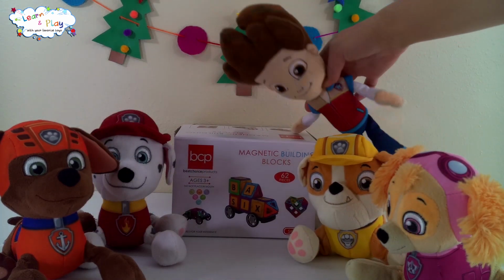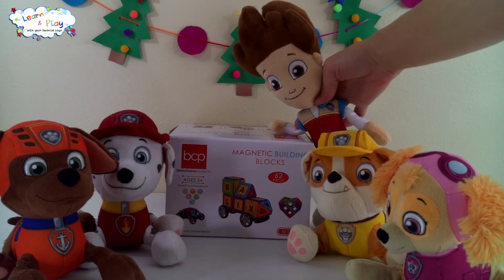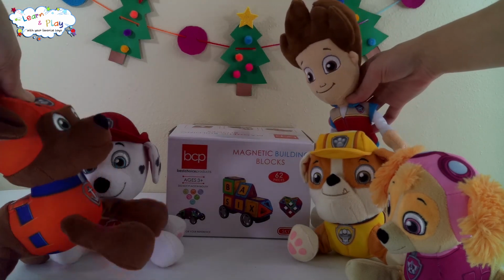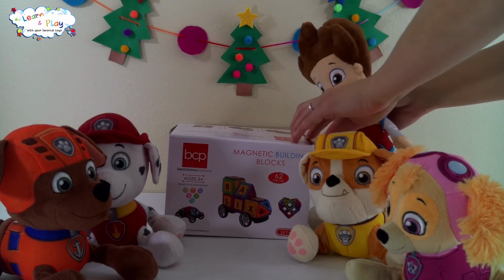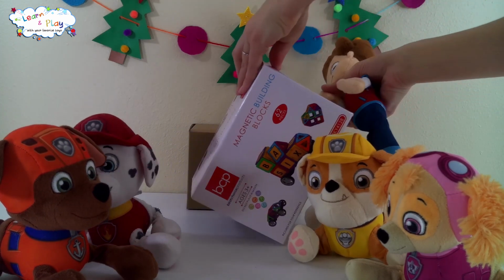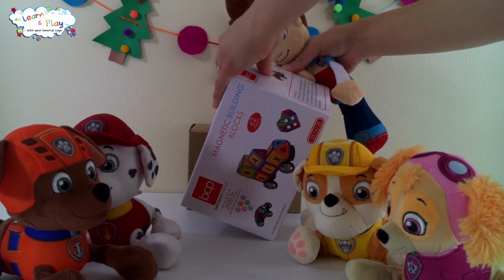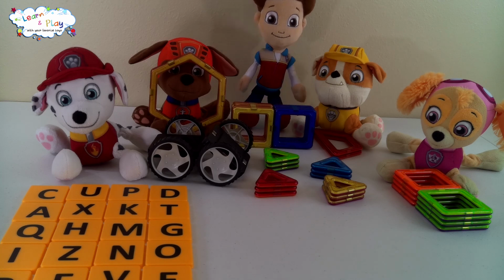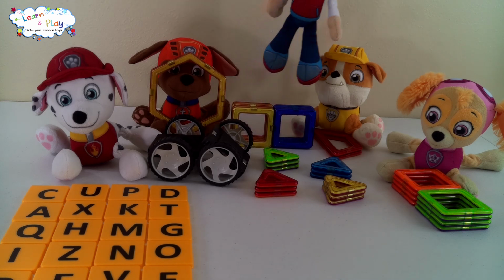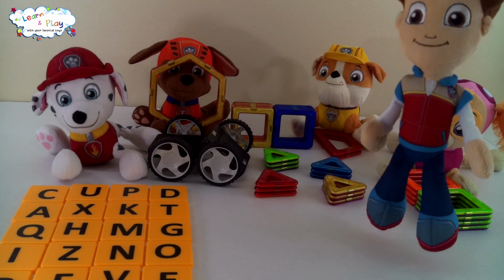Magnetic building blocks. These look awesome. Let's open them up and start to play. All right. This is going to be so much fun. Let's see what kind of things we can make.